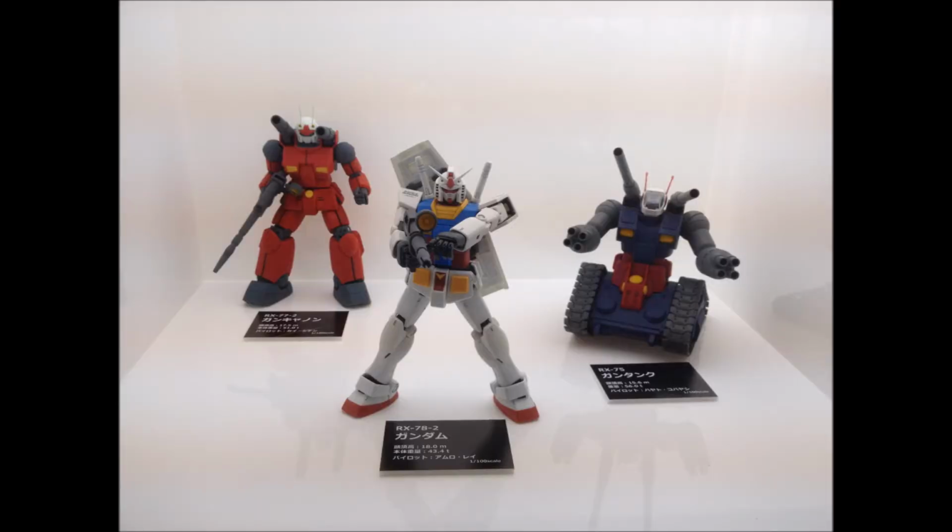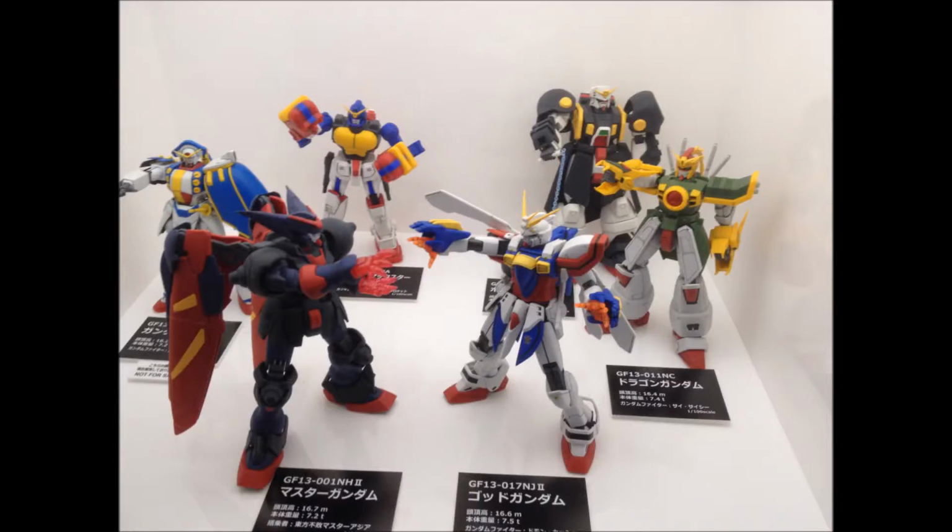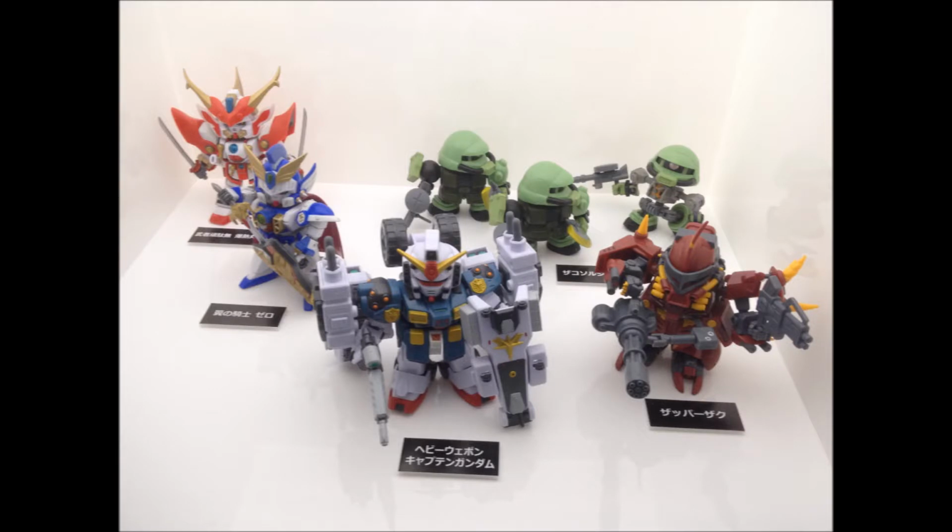The next room after that had a big screen showing stuff from various Gundam series, and while you were allowed to take pictures in here, you weren't allowed to take pictures of the screen for some reason. They had every iteration of Gundam with a poster above it, and then representations of models underneath it. So it was almost like the Gundam Museum all over again. And so then I just took a bunch of random pictures. I didn't document every single one.